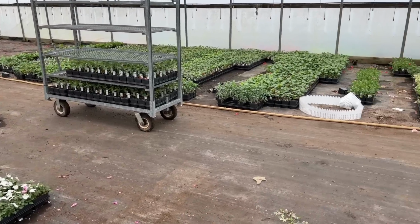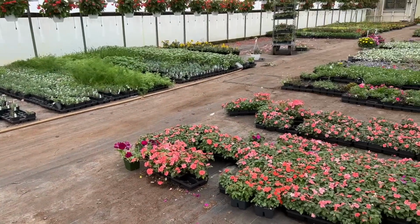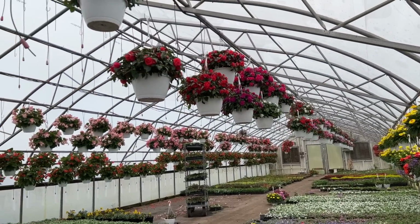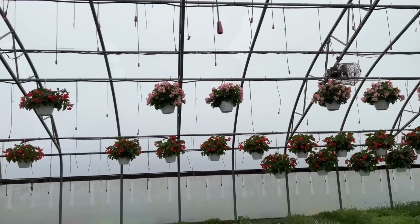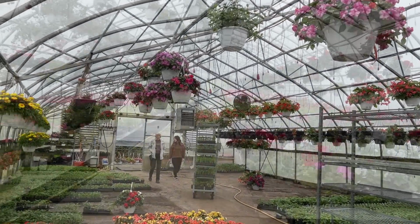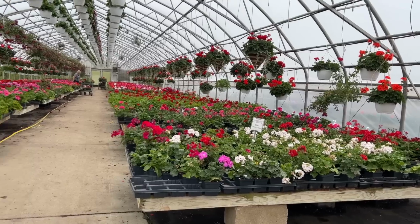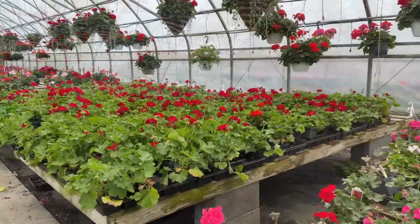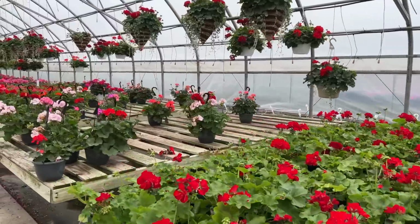Here's another house that's got, I think this was a production house. No, I can't remember. It's all a blur. Look at these baskets. Aren't they gorgeous? The white baskets, 10-inch baskets, were $22, and their prices for 8-inch and 12-inch and 16-inch baskets all varied according to size. Whole house full of zonal geraniums or pelargoniums. Lots of pink and red and white colors here. A really, really happy walk down this aisle with all these beautiful geraniums.